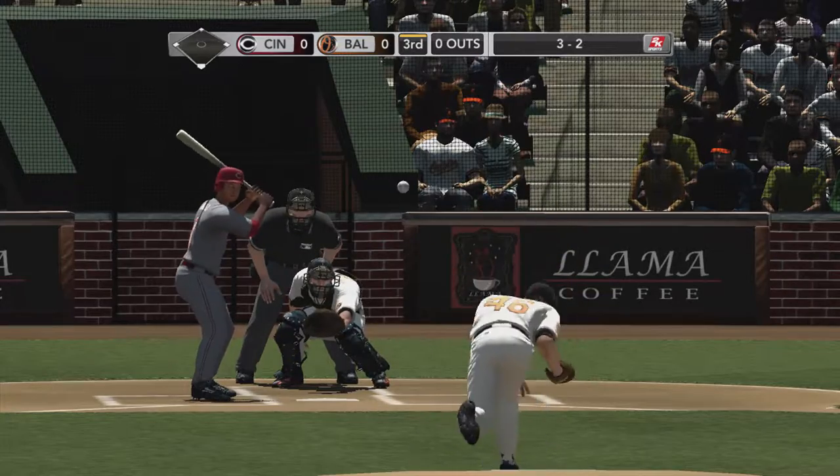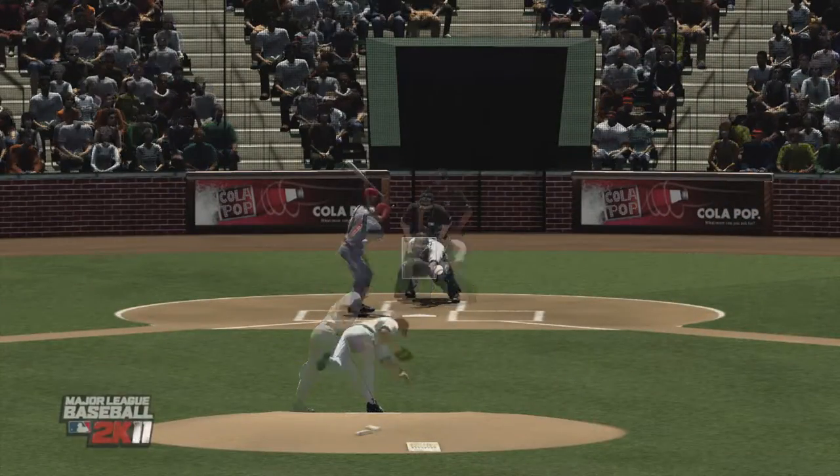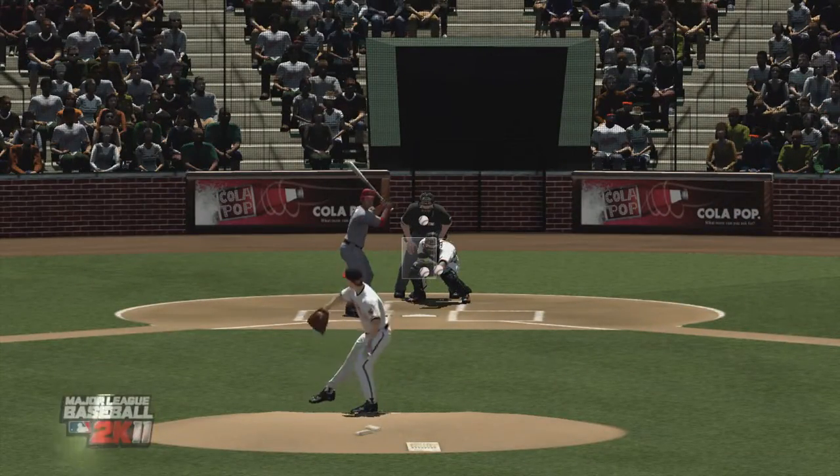The 3-2 pitch. Swing and a miss on the breaker. One down. That's a hard-breaking curveball right there with great break. Awfully tough to put in play. Swung right through it.